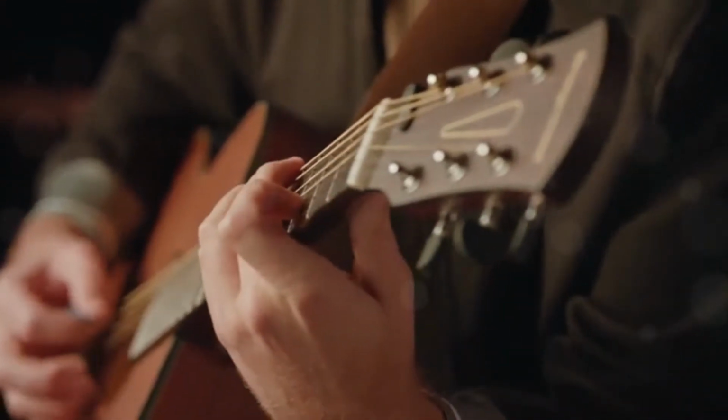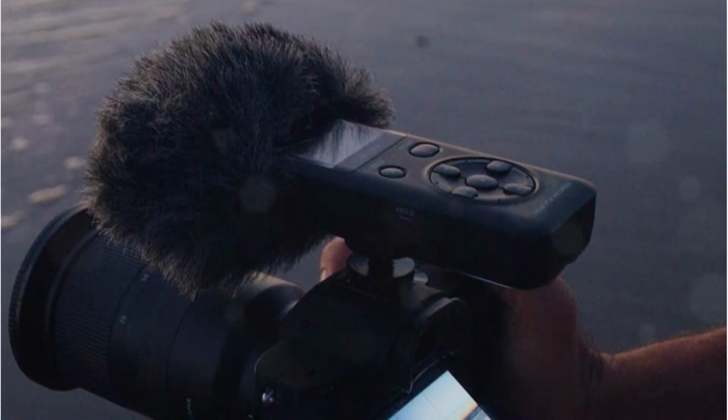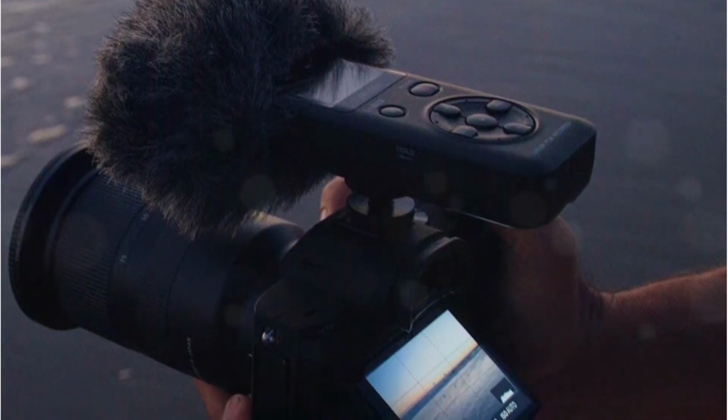When conducting interviews, aim the two omnidirectional condenser mics at the subject and press the record button. The DR-05X's sensitivity makes it operate best on a mount. If not, place it on a soft cloth rather than flat on a surface that might bust.